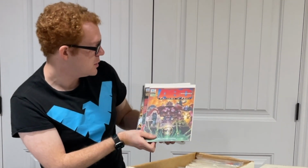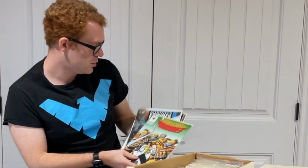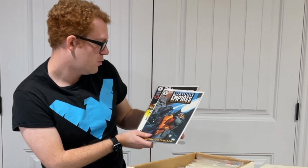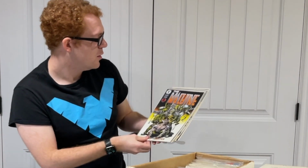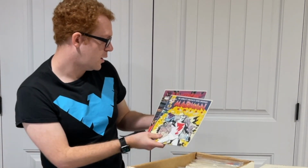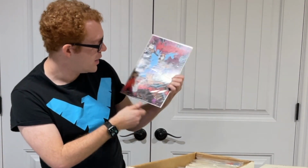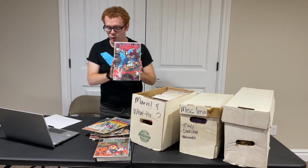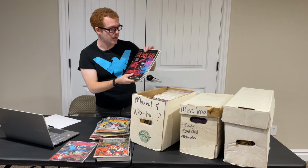We got more ABC Chronicles of Kalos. A couple more of those. Shadow Empire, Faith Conquers. This is a Dark Horse title. So right here in this first box, we're getting a lot of Dark Horse, a lot of Image. Looks like we've got Violator, which is, I believe, part of the Spawn universe. So that one's kind of cool. I'm interested in going through, collecting more Spawn, things like that. So that's kind of fun for me.